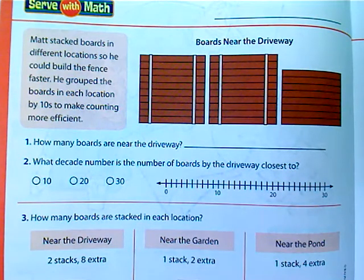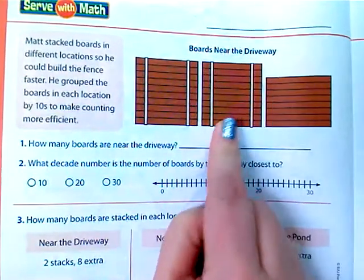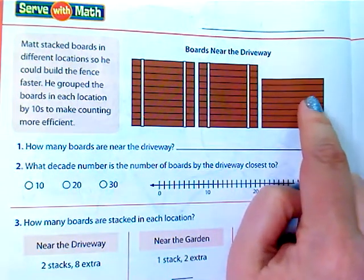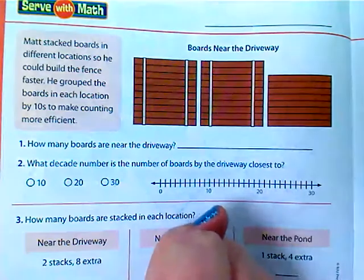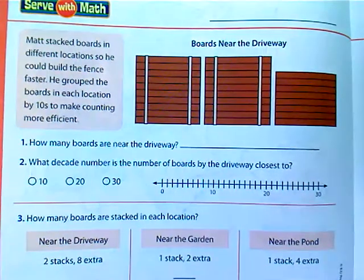To count that quickly, we're going to take a look to see we have 10 here plus another stack of 10. So we can say 10 plus 10 plus, and when we count here, we have 1, 2, 3, 4, 5, 6, 7, 8 more. So when we take 10 plus 10 plus 8, how many do we get? That's right, we would have a total of 28 boards.